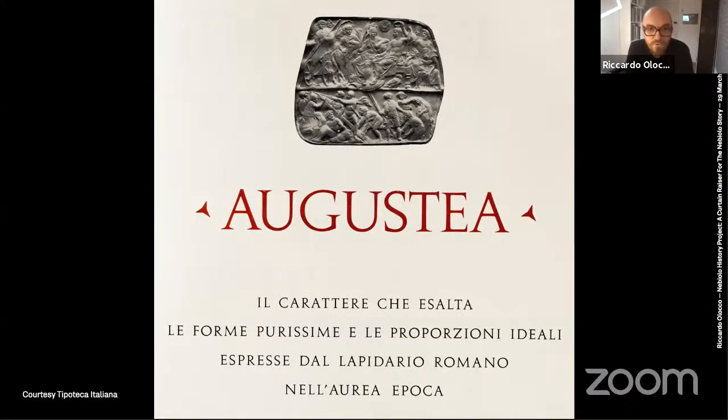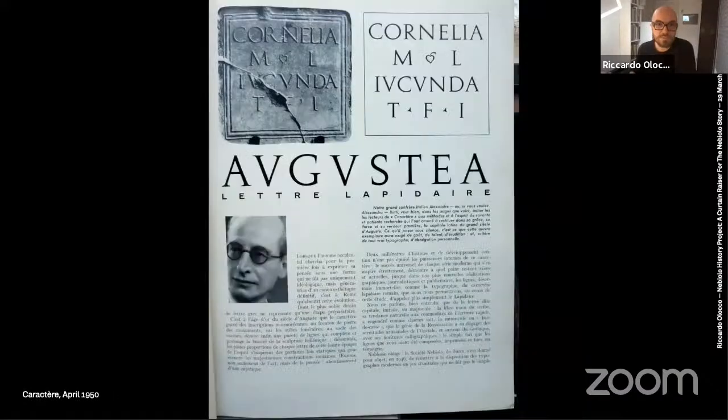Now, after this brief overview of Butti's work, I would like to spend the remaining time on what I consider Butti's masterpiece, Augustea, a revival of imperial Roman inscriptional capitals. Augustea was released in 1949, but the project started some years earlier, around '46, as Butti recalled in a talk he gave at Lesser and Conte de Lure.